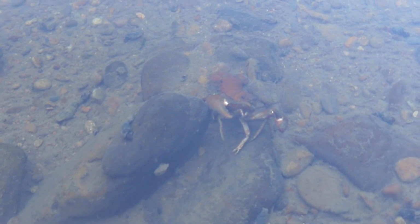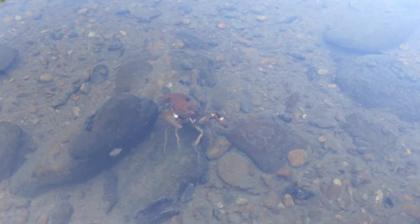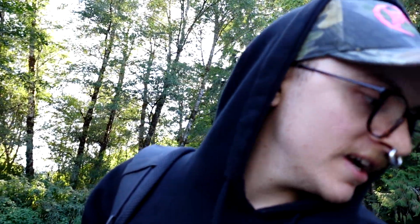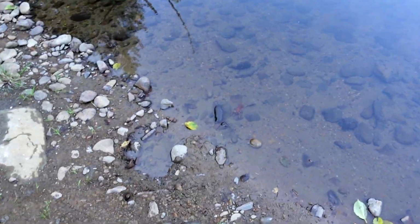Oh, he's pissed. He's gonna fight the camera. He's protecting the gemstones. Oh my god, he's pissed. Look, George, he's coming at me. He's protecting the gemstones. So we should actually be able to find some really cool stones here. Some agates, some jaspers. He's literally coming out of the water to attack me.